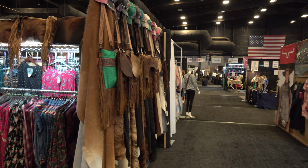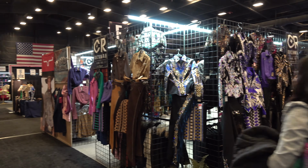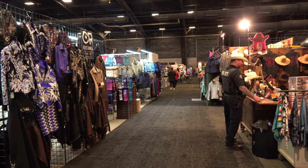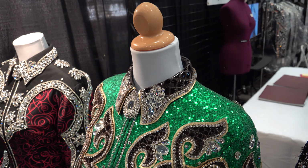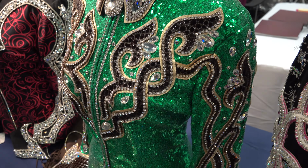And here is just a very small portion of the shopping. They have a lot of items, a lot of really cool stuff there. I thought this looked really stunning for the Western wear.